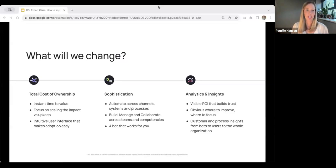Secondly, we'll also be looking at the sophistication of the tool or the configuration. So we'll be removing any limitations regarding which processes can be automated by our customers and looking at how we can bring together everyone in one bot that works for every team. So then you'll have your ops people, your content, your bot builders, they'll all be able to collaborate in that same tool. And lastly, analytics are very important to our customers.